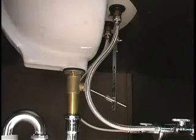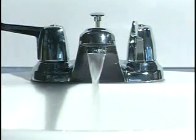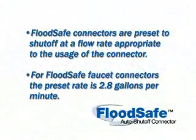The flow rate to a typical faucet is limited by national codes to 2.2 gallons per minute. FloodSafe connectors are preset to shut off at a flow rate appropriate to the usage of the connector. For a faucet, this is approximately 2.8 gallons per minute. Thus, normal operation will not trigger a shutoff of water flow, even if there are pressure surges in the system.